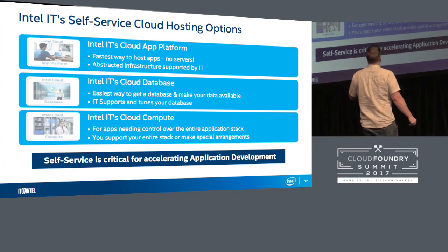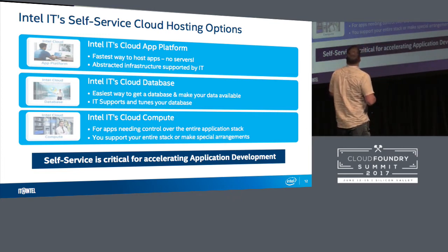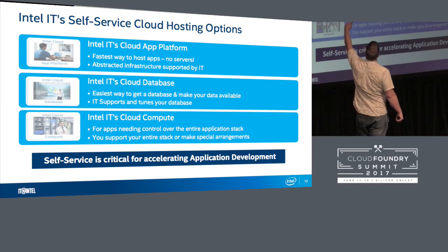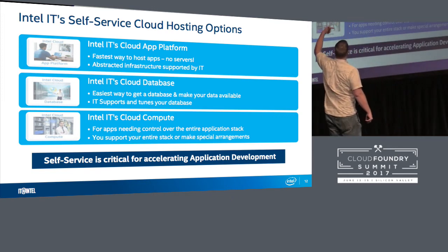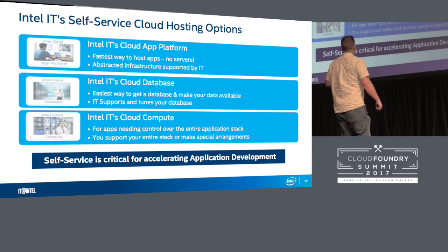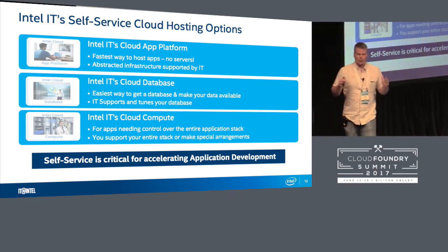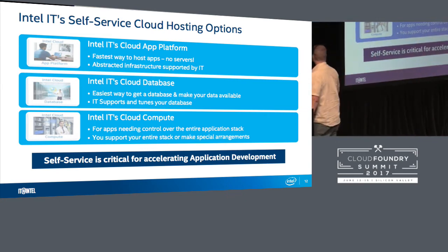So self-service is a key to enabling this whole experience with the internal cloud. So we have an internal cloud app platform, which is based on Cloud Foundry. We have a database as a service offering, and then we have an infrastructure as a service offering, where if you actually need a VM with a lot more control, then we have that offering.